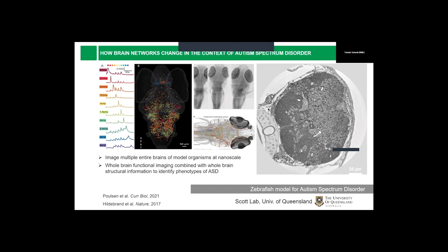We tried to do whole brain imaging on several animals, and for this we need to speed up, and we need to sort out stitching as well, because if you want a certain resolution, you cannot fit the whole brain in the field of view. So you need to be able to reliably stitch it together.